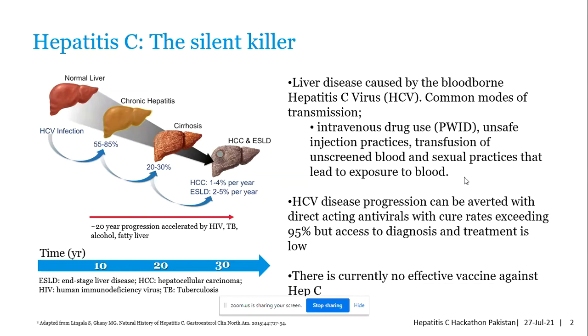And the highest affected populations here are the transgenders and male to male sex. So if we now move to the left-hand side, just to talk about the progression of the disease, it's a curious disease because you get infected, but you don't even know that you have the infection, which is why we call hepatitis C the silent killer, because by the time you are aware of the infection, you've already entered the chronic phase of the disease. And this happens in 80% of people who get the infection because it is asymptomatic. Right, so it's very difficult to tell that you're sick.